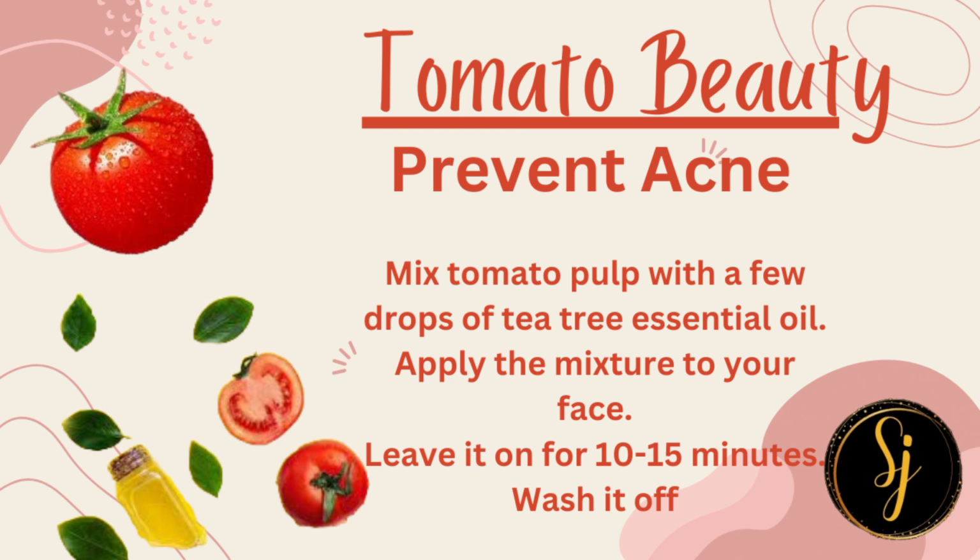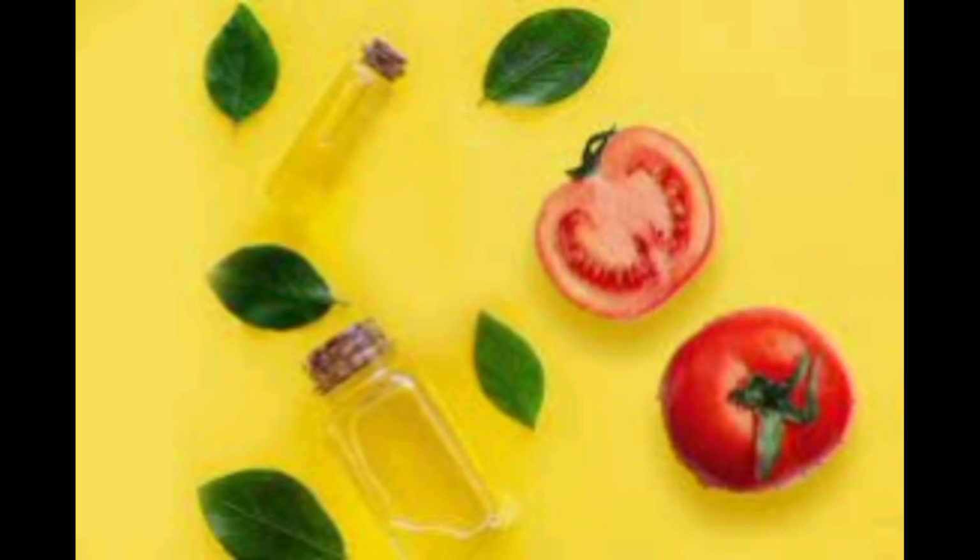Prevent acne. Mix tomato pulp with a few drops of tea tree essential oil. Apply the mixture to your face, leave it on for 10 to 15 minutes, then wash it off. This method is effective in preventing breakouts and minimizing acne. Tomatoes, with their deep cleansing agents and pH level correction, contribute to addressing the root causes of acne. Regular application of this mixture, 2 to 3 times a week, serves as a natural remedy for acne-prone skin.